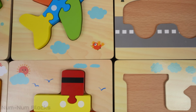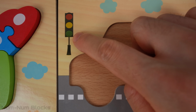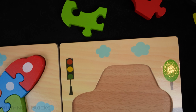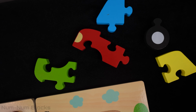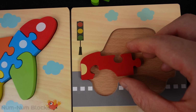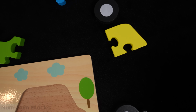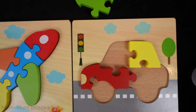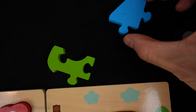Now we're moving on to our 5th puzzle. I see a tree, a traffic light, and the street. Which piece should I pick first? How about this red one? It goes right there. Which one is next? Where does the yellow one go? Right there. The next puzzle piece is this blue one.